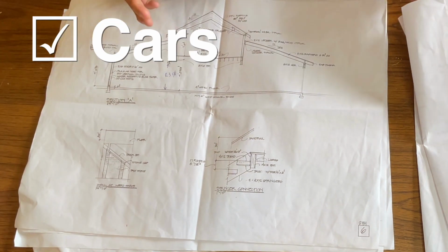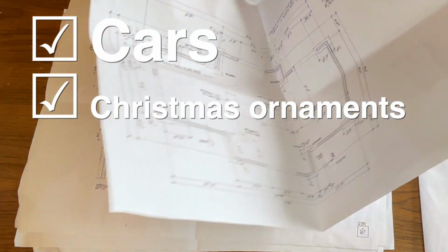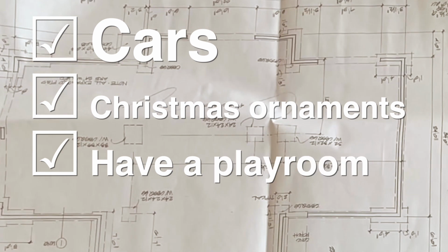What's this building going to be used for? It's going to be used to store my cars, store my Christmas ornaments, and potentially even have a playroom upstairs in the loft. We are building this building up kind of high, and then we're going to backfill because I want as much view as I can get.